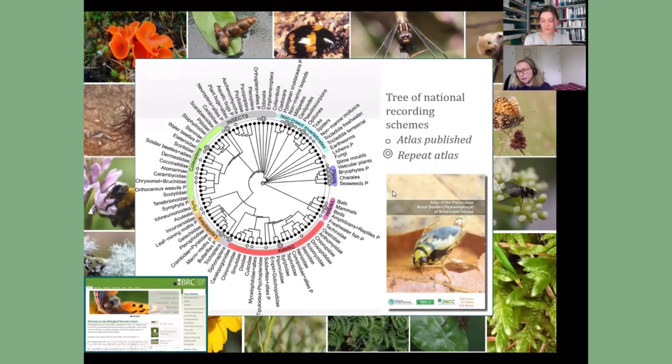So within the UK Centre for Ecology and Hydrology, I'm based within the Biological Record Centre, and I lead the zoology side of things there, which is just really such a great pleasure because I get to work with many, many different volunteer recording schemes and societies. And within the UK, we have so many different recording schemes and societies for very, very many different taxa. And this wheel shows that huge diversity. There's about 80 different recording schemes and societies.